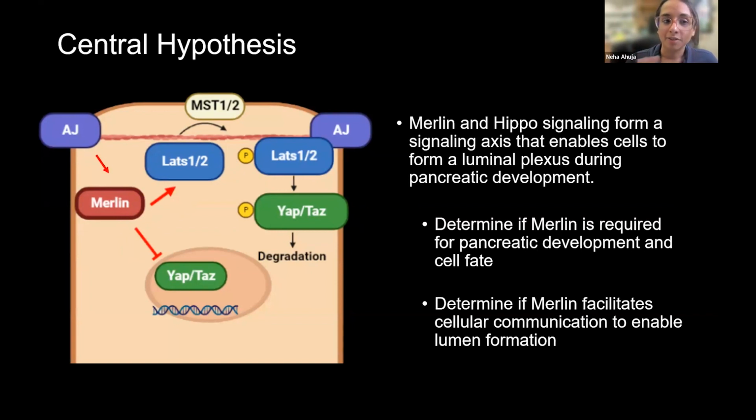Because there were multiple ways to engage with the Hippo pathway, and it had a protein structure that was suggestive of it being receptive to cues from the mechanical environment, I thought that Merlin was a really good candidate to sort of assess how Hippo signaling was regulated in different cells within the pancreas. And so that's what my postdoctoral work really focuses on.